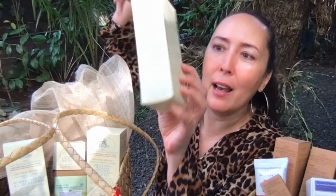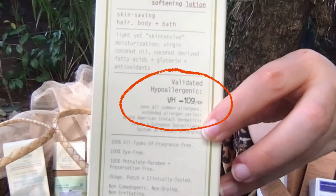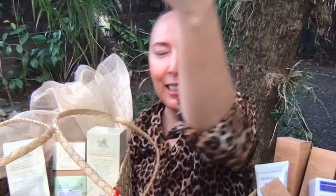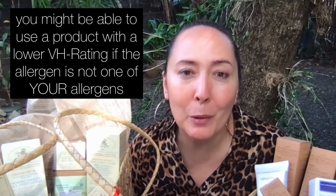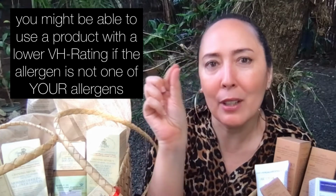So how it works is all our products have a VH number, validated hypoallergenic minus, in this case, minus 109 over 109. And if this product were to have an allergen in it, it would say, for example, VH minus 108 over 109. And we mark in the ingredients list with an asterisk and an underline what the allergen is. So if it's not one of your allergens that you've patch tested positive for, then you may be able to use the product, no problem.